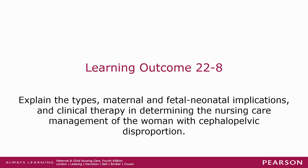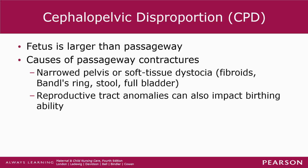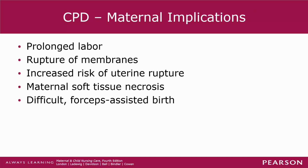So now we're going to move on to CPD, or cephalopelvic disproportion. That's where the fetus is larger than the passageway. So basically, you're trying to put a square through a round hole. It's just not going to happen. So for whatever reason, the baby's too big, or the woman has birth canal issues, narrow pelvis. It might be the mom thing. It might be a woman who has a normal pelvis but a super large baby. So it could be any one of those reasons.